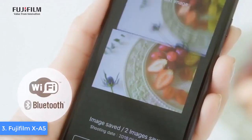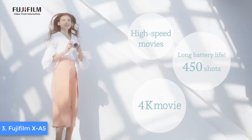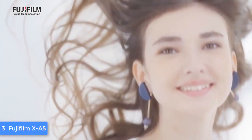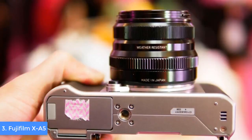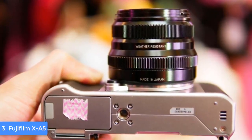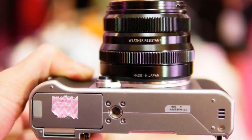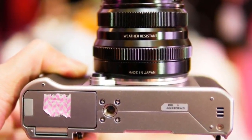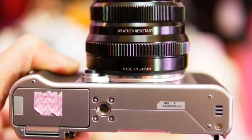In terms of connectivity, this camera is Wi-Fi and Bluetooth enabled, so I'd recommend you download the Fujifilm Camera Remote app that will provide you an easy transfer for all of your pictures. Before we end, I'd want to mention that this model has a 3.5mm input which can be used to attach an external microphone. I find it pretty useful. Overall, I'd recommend you consider the X-A5 as your next purchase because it offers a great value for its price tag.